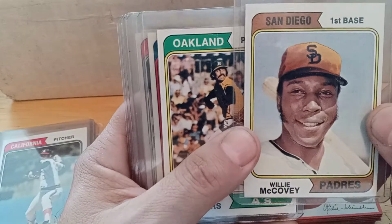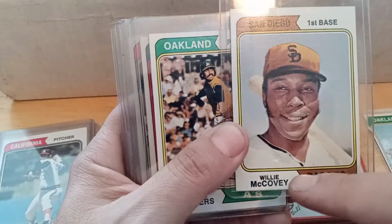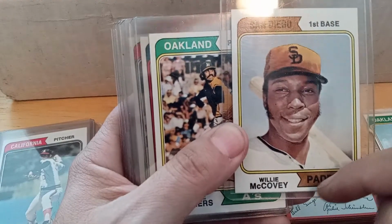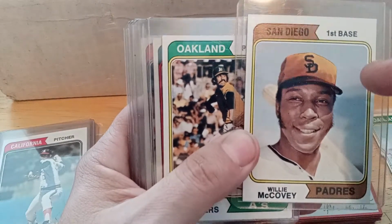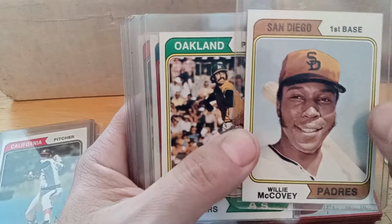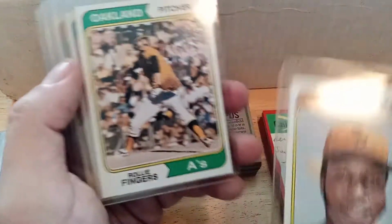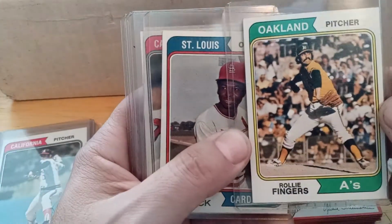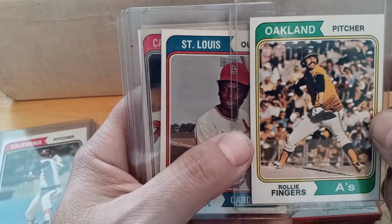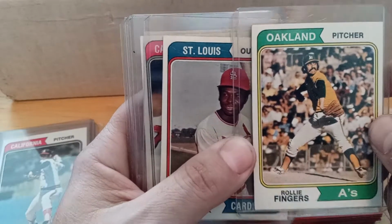There is a different variation of this card that would say Washington here, and then National League, or Nationals, I think is what it was supposed to stand for. I don't know exactly, but I believe it's National League. It says National League on it. So that's McCovey. Rollie Fingers, another elite player from that Oakland mini dynasty of the 70s.